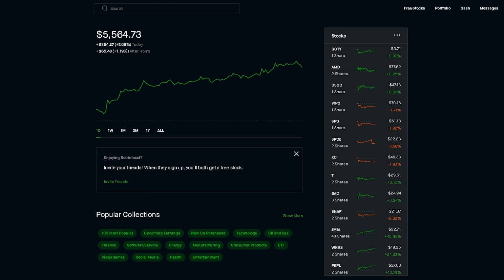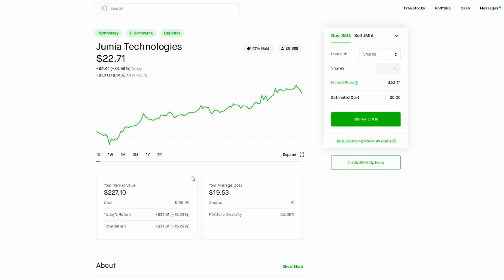So now let's get back to the other account. So on this account, we see I'm only up 16% for today. I bought them today and I'm making $31. Had I bought 100, I'd be making $300, which would have been phenomenal.